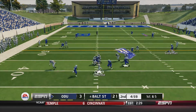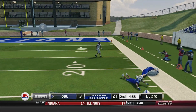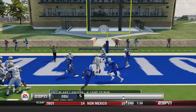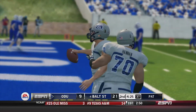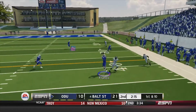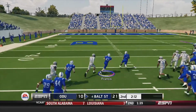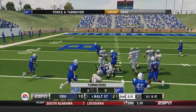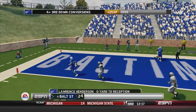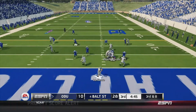And Blake LaRussa trying to bring Old Dominion back into the game, and he finds Ellison up the right side. Ellison pushed out of bounds after a 31-yard gain. Then LaRussa on the read option, going to keep it, get into the end zone. That cuts the Baltimore State lead to 11. Late in the second quarter, here's LaRussa throwing right side, and he's intercepted by David Francis. And Francis would take it across midfield up to the 40-yard line. And then Baltimore State late in the second quarter, throwing left side to Lawrence Henderson for the touchdown. Stallions take a 28-10 lead into halftime.